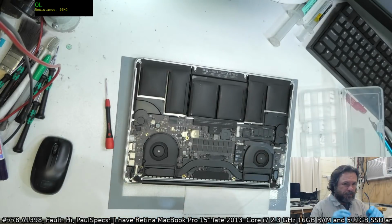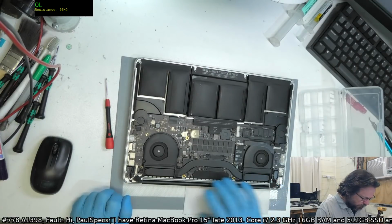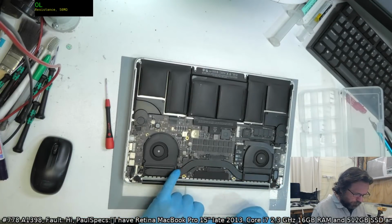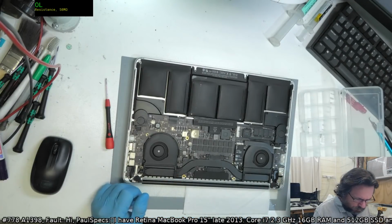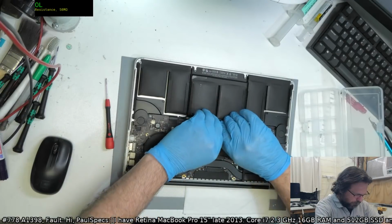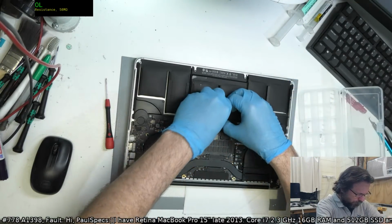Hey Jim, Mohammed and Steve. Let's see. Actually, it's not liquid, it's just dispersion of the adhesive. Right. No, I think it's a 3332.